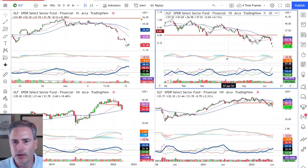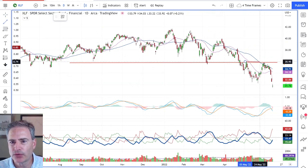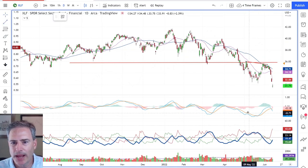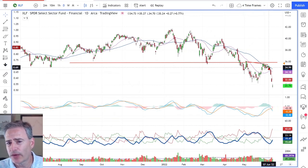Now, one of the things that I think is interesting here is you could argue that we have reverse divergence here. You see this made a lower high here while MACD made a significantly higher high. Okay, but even more important to me in this instance is we got a zero line reversal. Do you see how when this got up to the 40, the MACD actually got up to the zero line and was failing? Well, it actually wasn't failing at the time.